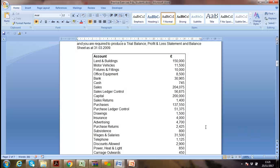Sales ledger control account means our receivables, debtors. We are selling things on credit to our customers, and we receive the money later, so that's our asset as well. Capital goes on the credit side, like we learned about the concept of debit and credit. Sales is a credit, sales return will be a debit, the opposite of sales. Sales return means we are reducing the value of the sales, so we put it on the debit side.